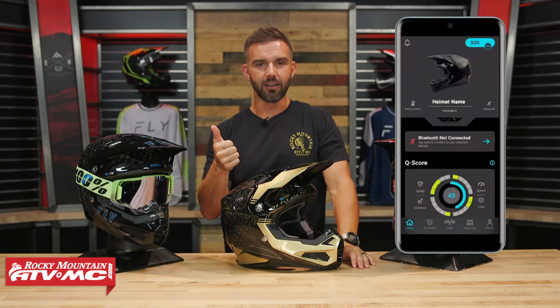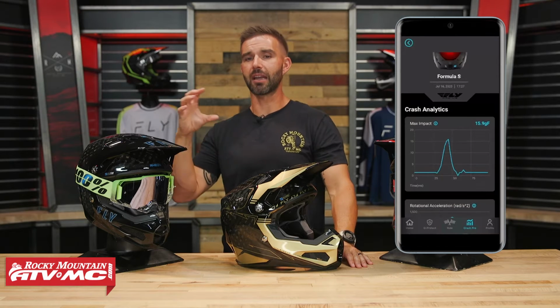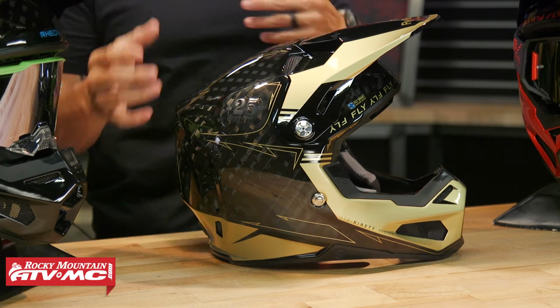One, it can record impact data. So it'll give you a measurement of how hard you hit your head for linear and rotational energy. So you can go back and look at that data and know how hard you hit your head. I think that's awesome for parents. If you have a youth rider that is wearing this helmet and they crash, and you're not quite sure if they hit their head, how hard did they hit their head, you can look at that information and it will tell you that. And you can give that information either to the doctor or to the paramedics when they show up if needed. So I think parents are going to love that aspect.